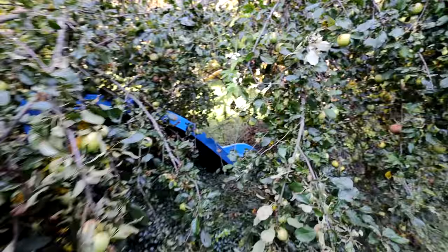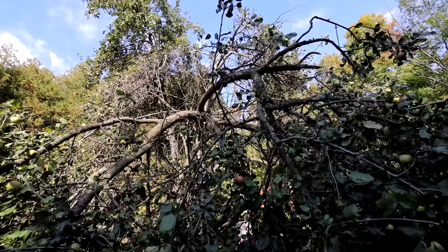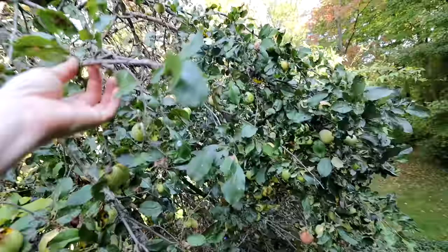We have apple trees all over the property. This one didn't fare so well, but the apples are a good size. This one actually got too heavy and the top snapped off. So this one's going to get a heavy prune once winter sets in. It's going to get cut back significantly. But it makes it really convenient to pick apples because all the top apples are now at the bottom. You can see, they're ready to fall off.